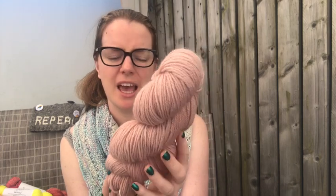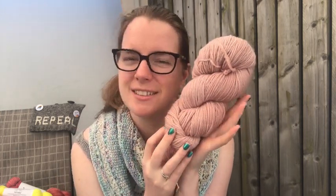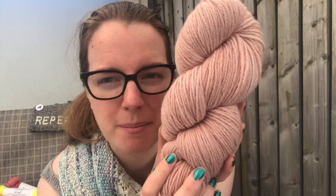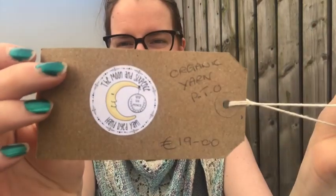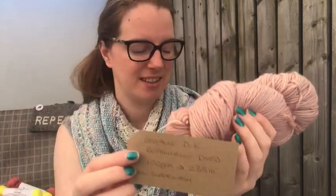So the next one I've got was another naturally dyed, botanically dyed organic DK non-superwash from the Moon and Sixpence. Oh, this is just this beautiful soft pink. I think it must have been dyed with like avocados or something. Botanically dyed, I'm not sure. Oh, it's so pretty. I'm thinking a cozy little cable hat. Wouldn't that be cute? I was thinking for my sister or for my mum. I think my mum would really like this. Really soft. It's just beautiful. So, yeah, I'm really happy with those. So that's the Moon and Sixpence. It's organic DK, botanically dyed, 100 grams. Non-superwash. Maybe not my mum then. No, she's quite good.